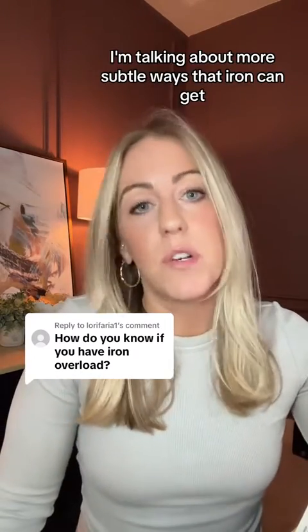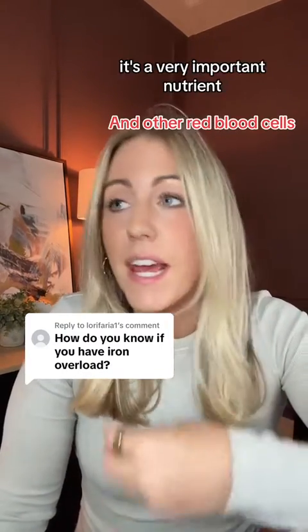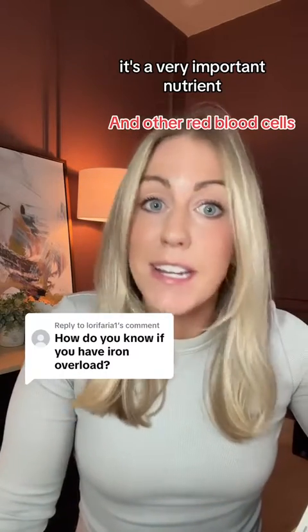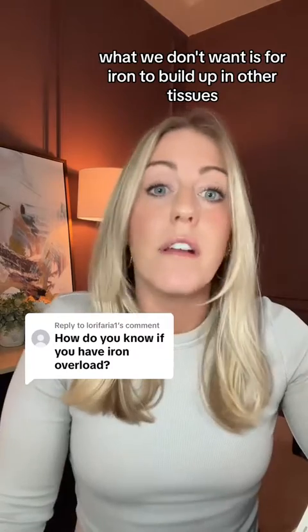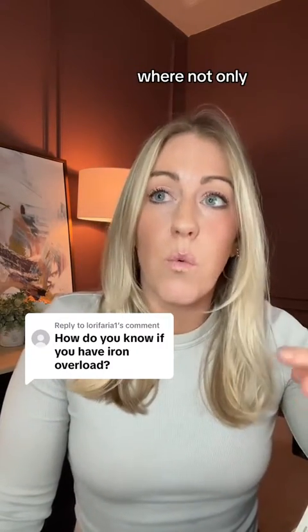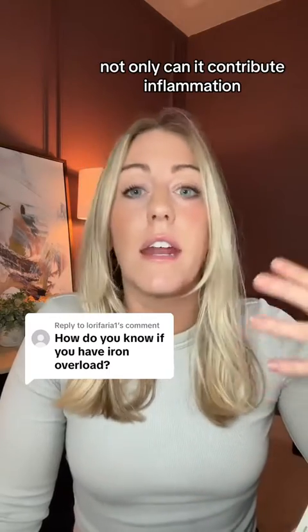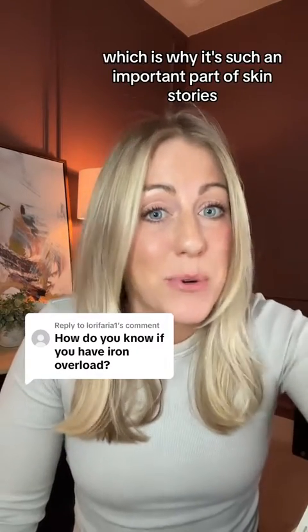I'm talking about more subtle ways that iron can get moved to places we don't want it. We want iron in our hemoglobin. It's a very important nutrient, important enough that our body has an entire recycling system for it. What we don't want is for iron to build up in other tissues like our liver and our spleen, where not only can it contribute to inflammation, but it can contribute to feeding infections, which is why it's such an important part of skin stories.